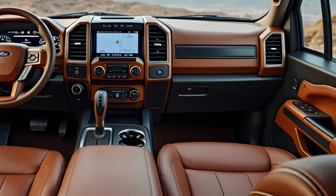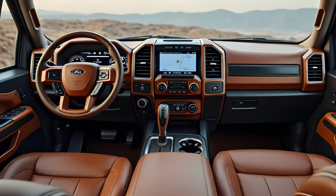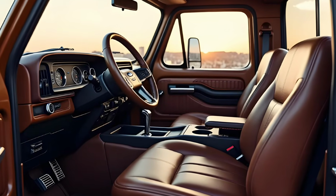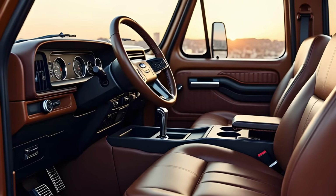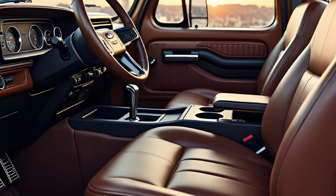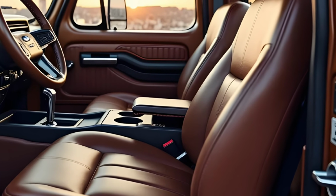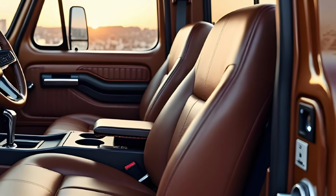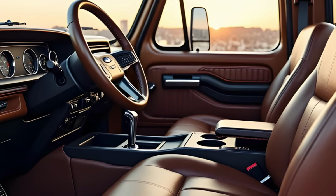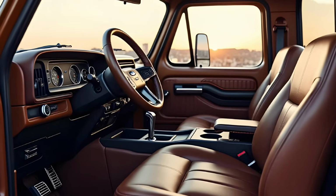runs SYNC 5, which is incredibly responsive and intuitive. You'll find physical knobs for climate and audio controls in most trims, which is a welcome move. Higher trims offer a mix of leather and wood or aluminum trim. And even the glove box has a small homage plate showing F100 EST 1948. There's plenty of storage with a fold-flat rear bench, under-seat compartments, and a deep center console bin. It's practical, but it also feels special, like Ford really cared about every detail inside this truck.